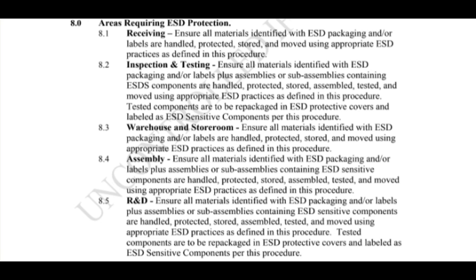When receiving, ensure all materials identified with ESD packaging and or labels are handled, protected, stored, and moved using appropriate ESD practices as defined in this procedure. When inspecting and testing, ensure all materials identified with ESD packaging and or labels, plus assemblies or subassemblies containing ESDS components, are handled, protected, stored, assembled, tested, and moved using appropriate ESD practices as defined in this procedure. Tested components are to be repackaged in ESD protective covers and labeled as ESD sensitive components per this procedure. When in warehouse and storeroom, ensure materials identified with ESD packaging and or labels are handled, protected, stored, and moved using appropriate ESD practices as defined in the procedure.